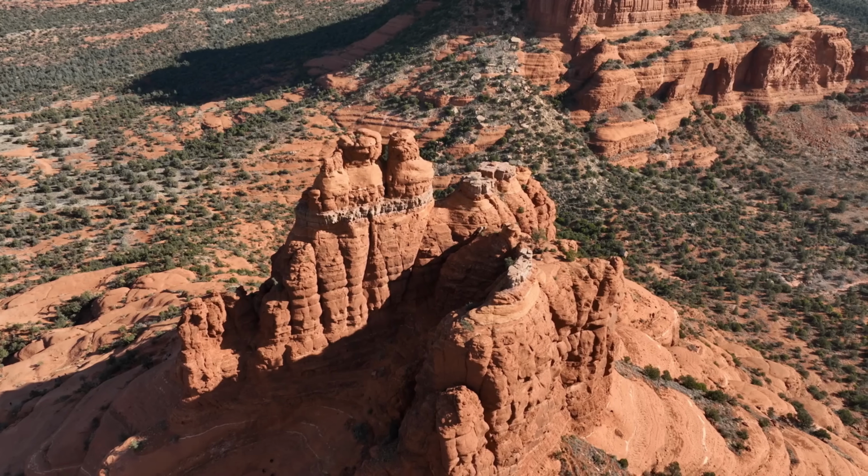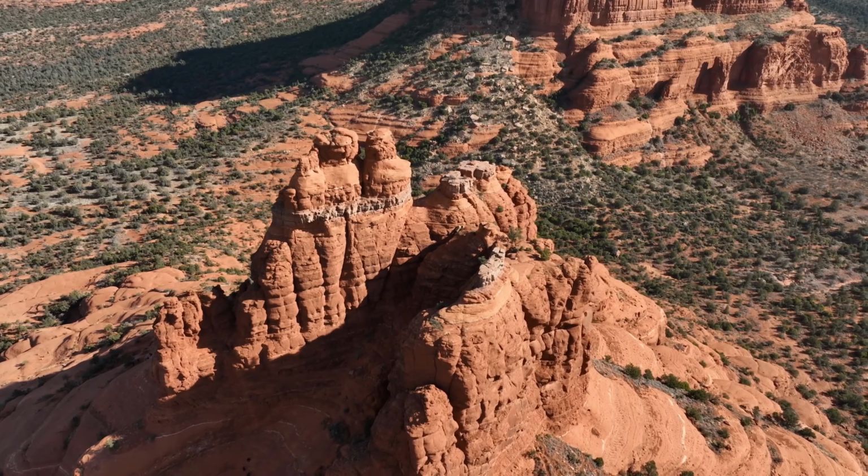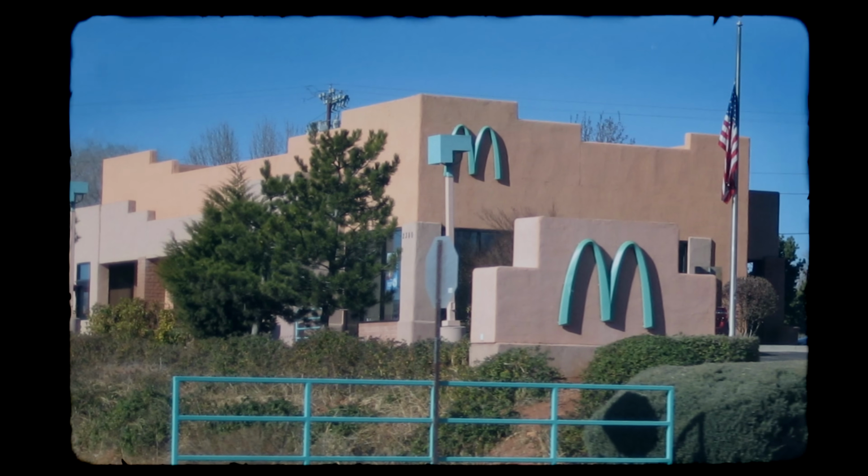Sedona, known for its stunning red rock formations, has strict building codes designed to preserve the environment's natural beauty. McDonald's golden arches were deemed too visibly jarring, and so they caved into Sedona's signage regulations.